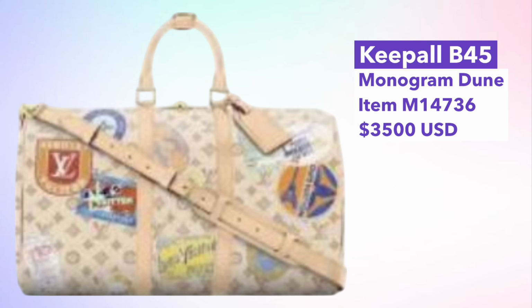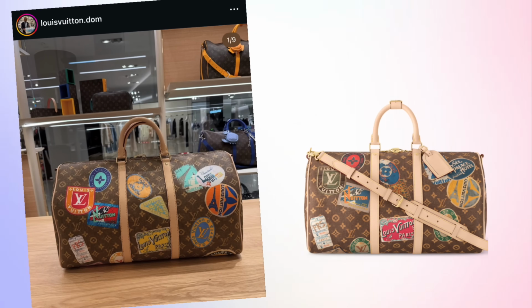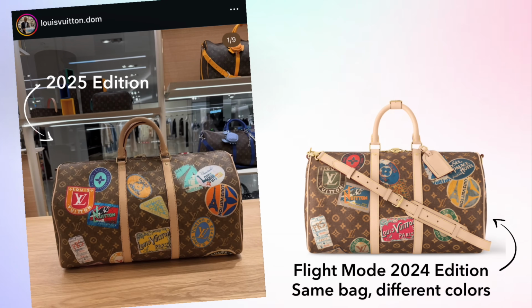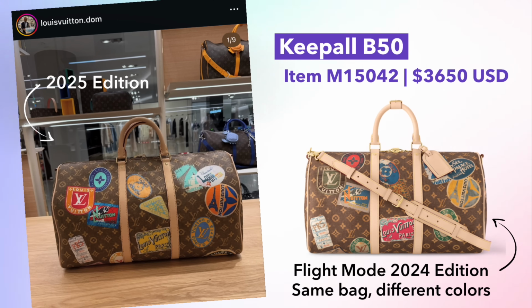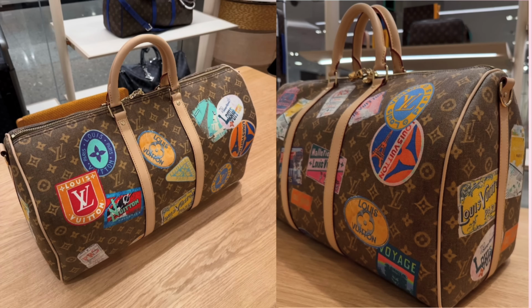For the travel pieces, we are getting the Carryall Bandolier 45, priced at $3,500. We're also getting the Carryall Bandolier 50 in monogram, in the regular brown monogram with the travel stamps on it. That will be priced at $3,650. Here are some better photos of that piece that were posted by a Louis Vuitton client advisor. These are the best photos I've seen of the 2025 Flight Mode collection so far.